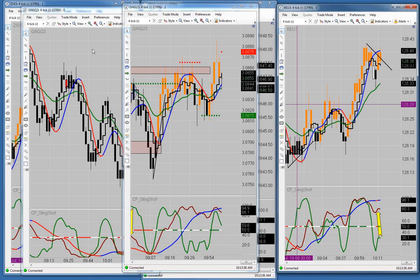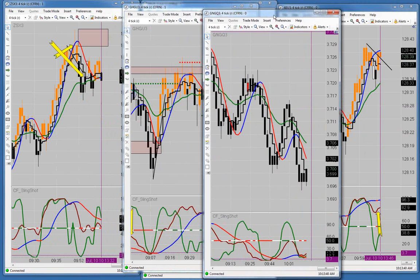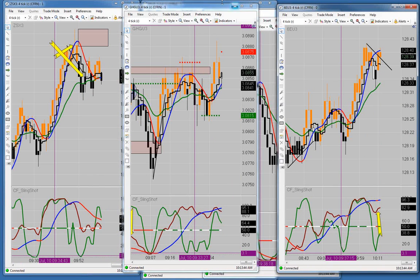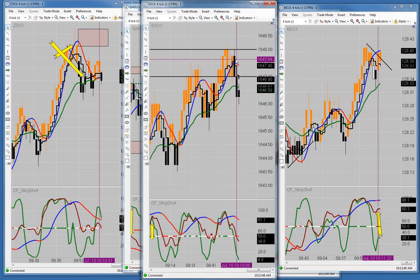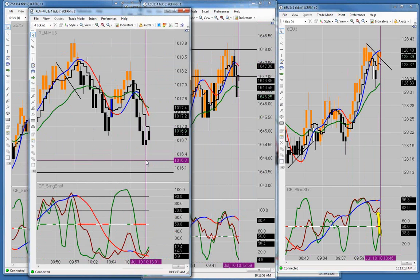Okay. Now, I'm going to put this here for right now because it's just kind of in the way. The ES is below the weekly trading zone now, and the Russell is above the weekly trading zone now. So that's been the problem that we've been in all morning.